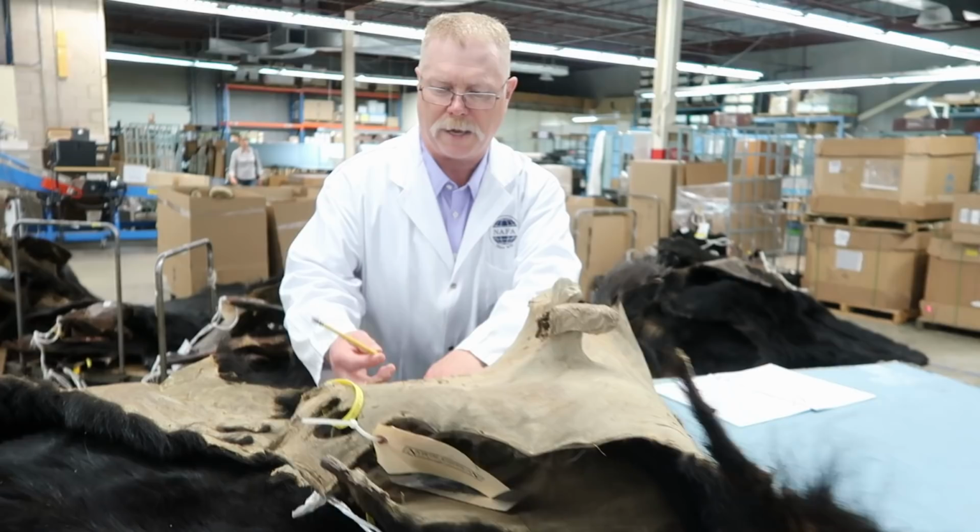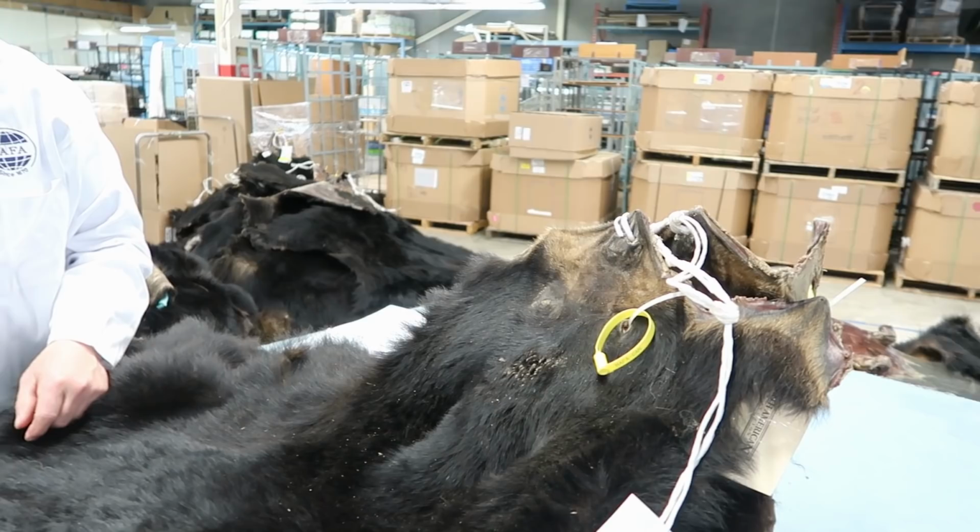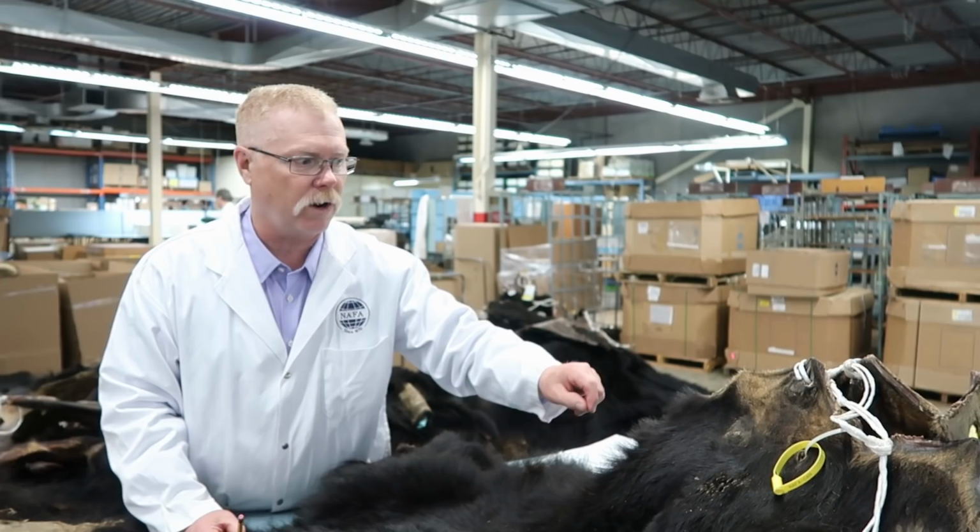Not so bad, but they use nails to nail it on the board, which is fine, but just be careful where you put the nails. If you put the nails where the hair is very short, it's hard for the taxidermy guy to hide that and fix that to make a rug or mount out of it. So you have to use paint and putty and try to cover it up. So try not to put nail holes.